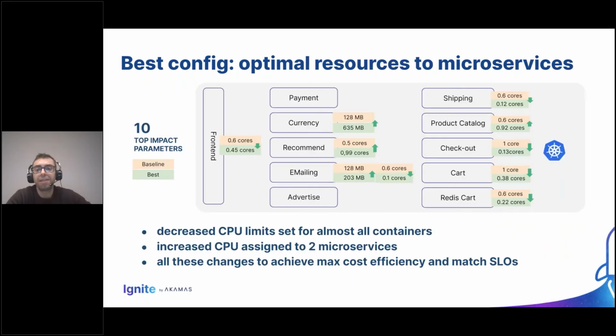So at this point, I guess you may want to know what the best configuration looks like. Let's inspect the best configuration by focusing on the 10 most important parameters. You can see here, for the different microservices comprising this application, what the most important parameters were. You can see the original value before we applied Akamas, which is the baseline, the orange one, and also the best value, the green one.